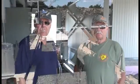Hi, I'm Len Gocher. It's August the 8th, 2009, and I'm here on the site of the Rocky Lake Rink site on the Bedford Common.